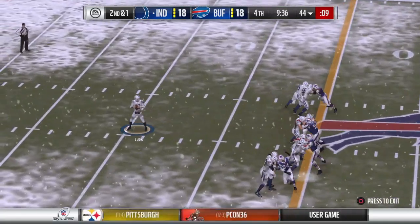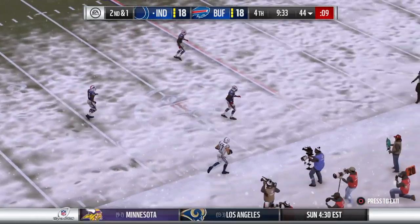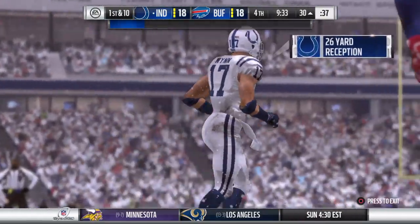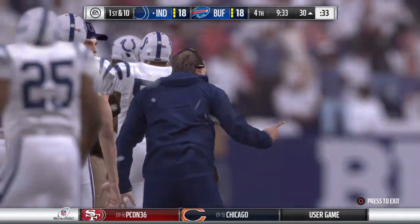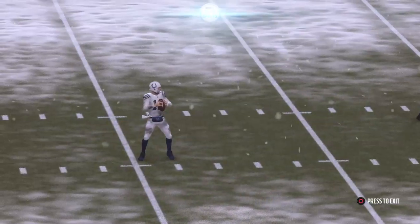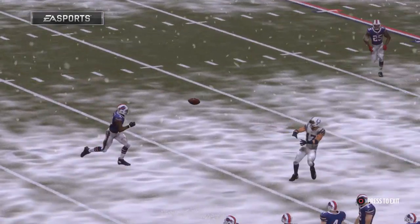Here's Luck now on 2nd down. He's got time in the pocket. And he finds a man on the crossing route. A good pickup there, 26 yards. I know we just saw a nice throwing catch, but how about the big guys up front buying that time? Yeah, that's exactly what they did. They created time and allowed the space to happen, and it turned into a really nice play.